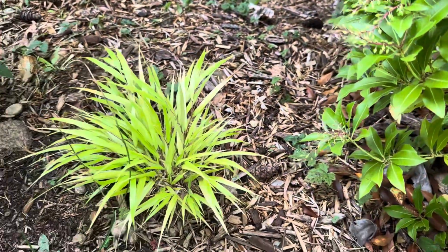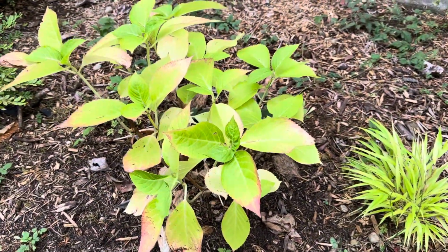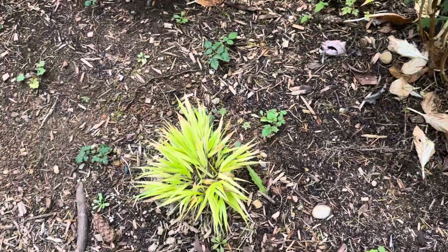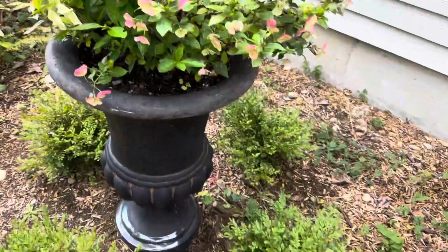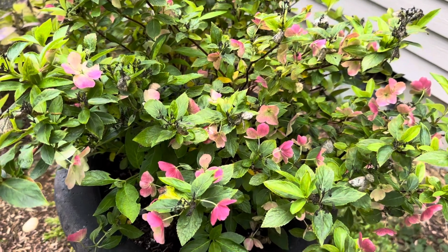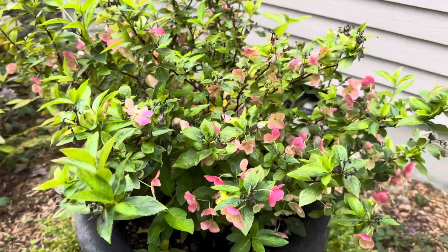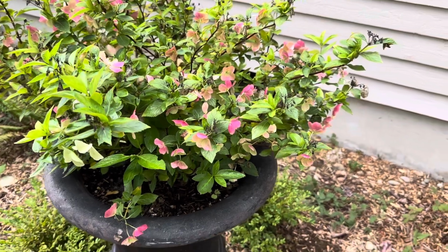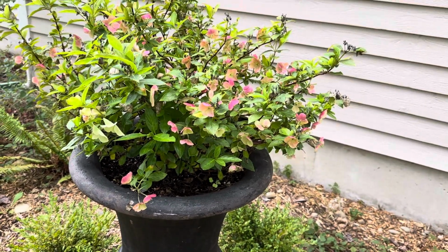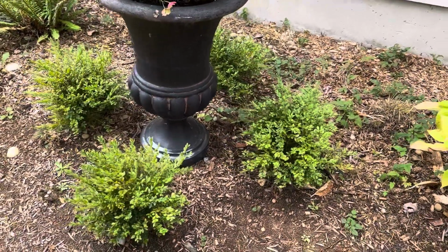And then I have some more of my Hakonechloa. This is a lace cap hydrangea that gets really beautiful blue flowers. Another Hakonechloa. And then in this urn, I have my Fairy Trail Bride hydrangea. So in the summer, these flowers are beautiful white, and this hydrangea gets about 4 feet tall and wide, and then it just cascades down over the rim of the urn, which is super pretty. And under that, I have 4 green gem boxwoods. Doing great.